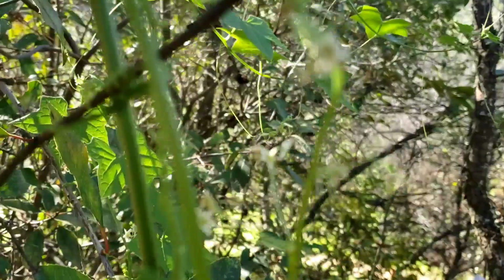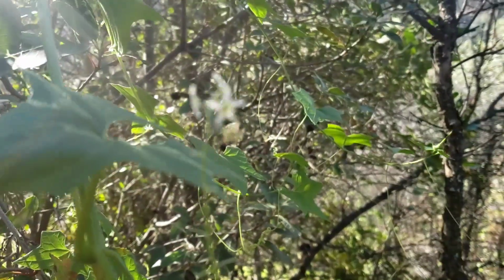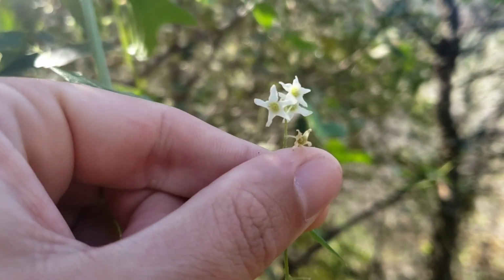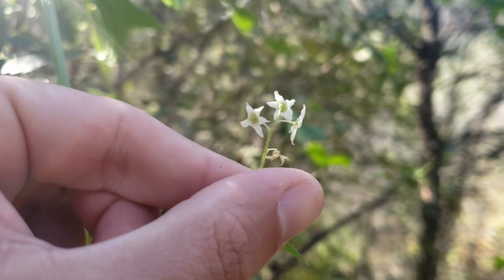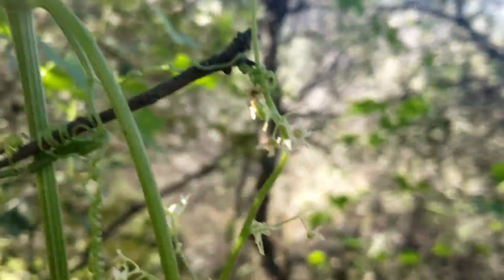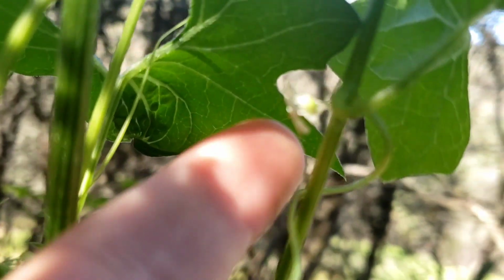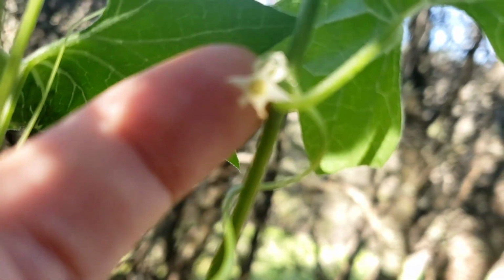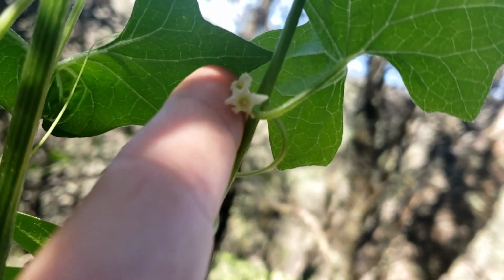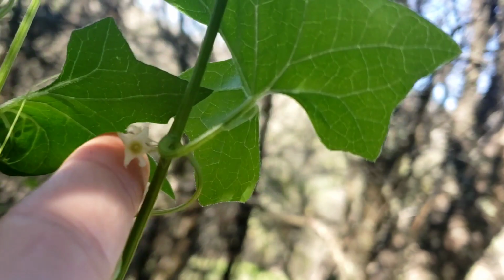And the only other thing I really want to point out here is, let me see if I can find a good example. Okay, so on the stalk, you have male flowers. These simply have stamens inside. There's no female parts. There's no style, no stigma. Just male flowers. And then if you come down and you look in the leaf axils, that's where the female flowers are borne. So these ones just have a big fat stigma in there.